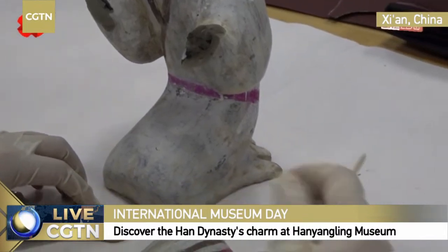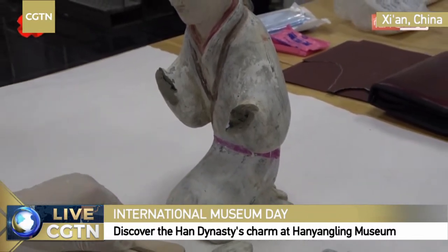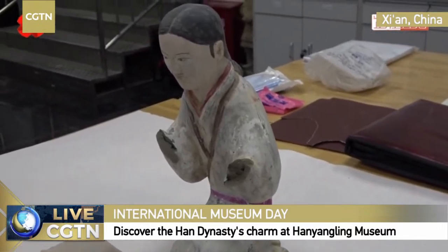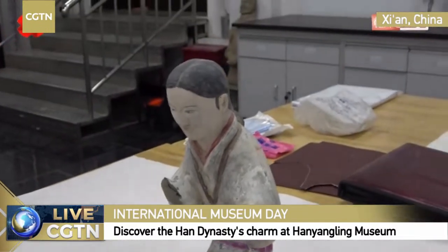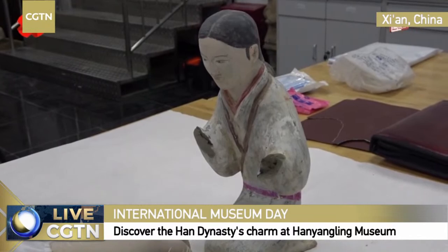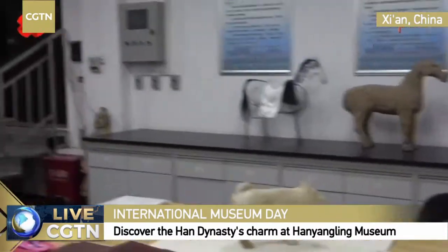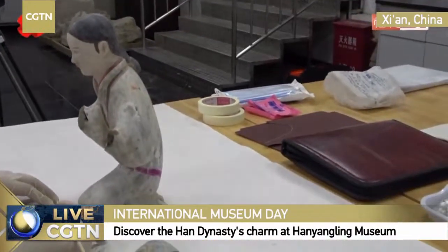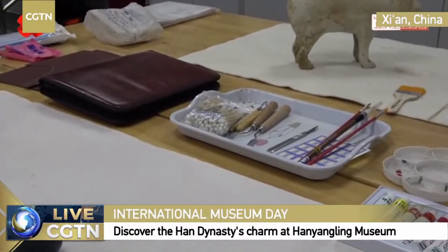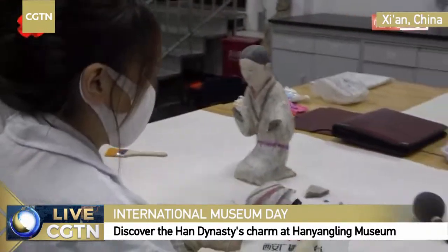Here we could see that these are broken arms. After we clean, we can see whether we have the broken pieces, and we can stick them back. If we did not find the broken arms, we just leave it as it is. We do not use glue to bring the pieces back. We use plaster to stick the broken pieces back. It is a special made glue that we use.